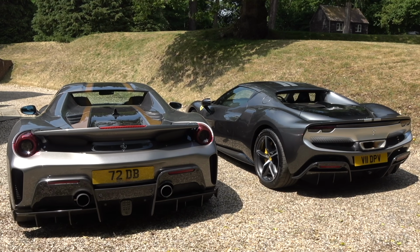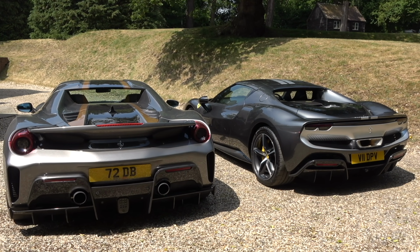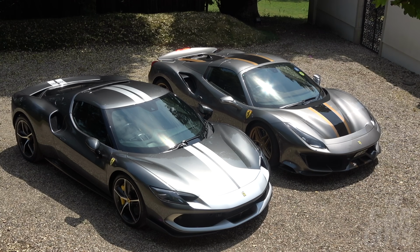It really is fascinating having these two cars together. I mean, you can see how much more I love the back of the Pista than the 296. I mean, this is a work of art. This, yeah, less said about that, the better. And how about that for a monumental step forward in Ferrari design evolution. Look at the difference, particularly the front end. Obviously Ferrari's dropped that S duct that made the Pista so distinctive. Completely different treatment to both cars.